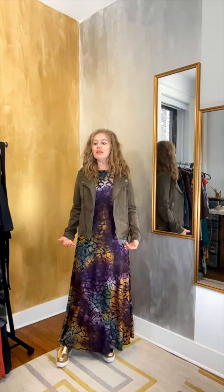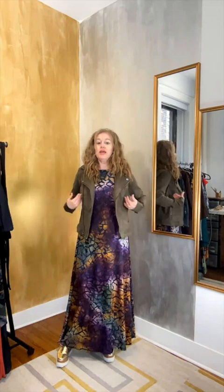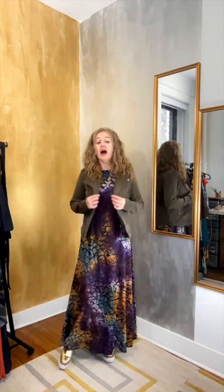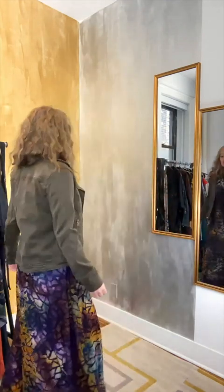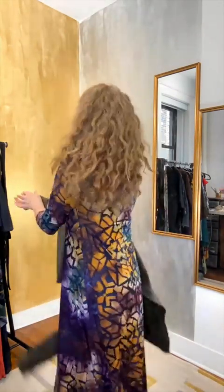It's making me look shorter. In my opinion, it's losing my shape. It's not giving that cinched look. I mean, it's not terrible, but it's not fantastic either. I'm just going to double check. Yes, it's not fantastic. Now, what happens if I do this? Hold on. Hold the presses.